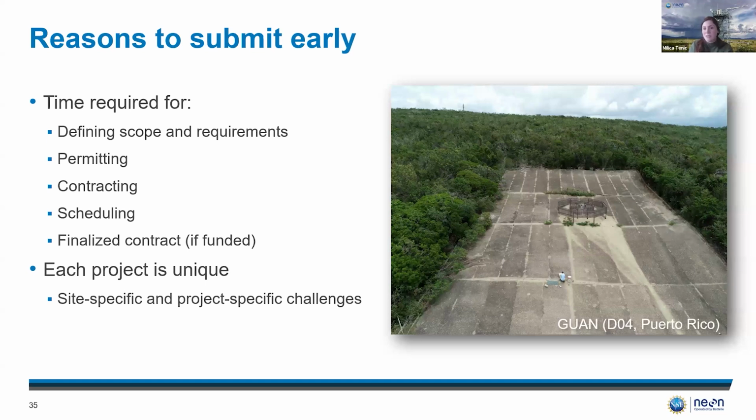Overall, it takes time to iterate with a researcher on the scope of work requirements, making sure that we can support the proposed project. Something that I have a conversation with requesters right at the beginning is that permitting can take a lot of time, and that it'll look different for almost every site that you're looking to do work on, or have us collect samples for you.